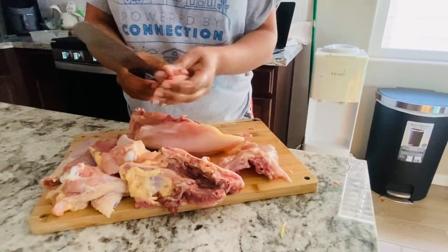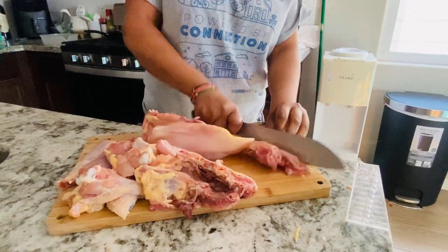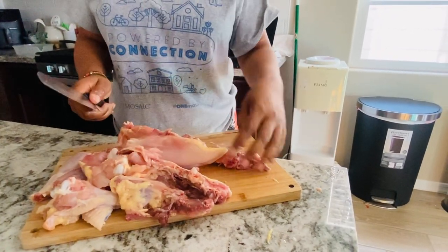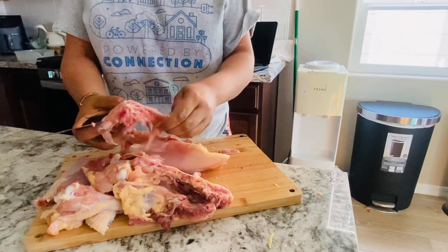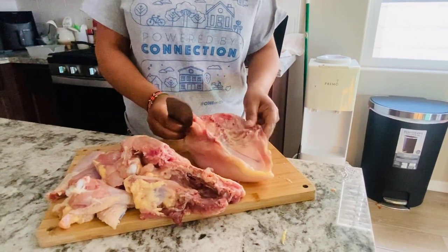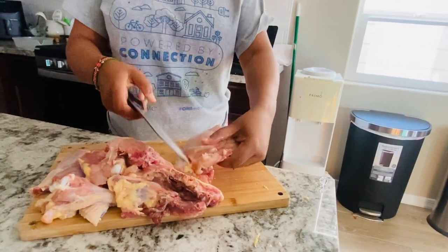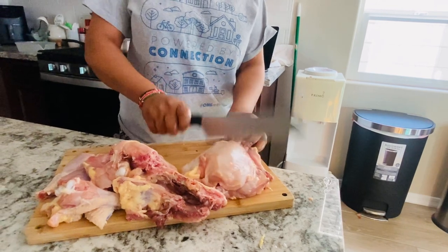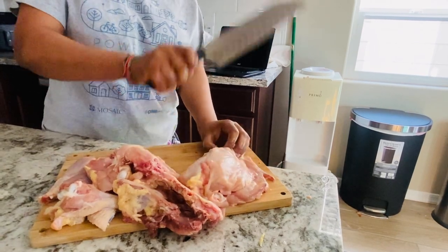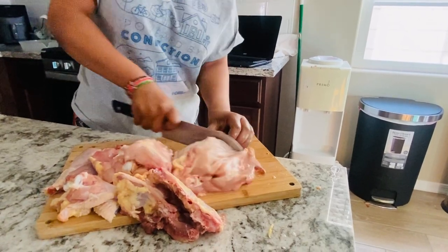Now, I'm scared. I don't want the knife to... Okay. This is tough. This is the part that really challenges me. Cutting the legs and everything else is easy. But when it comes to the chest, the chest really challenges me. You see here. Okay, be careful. Move your face.